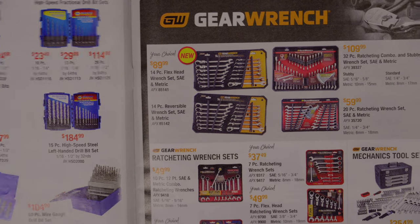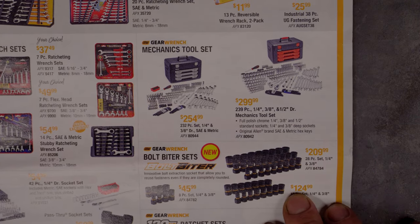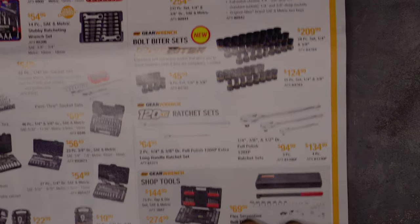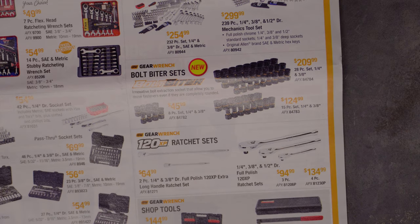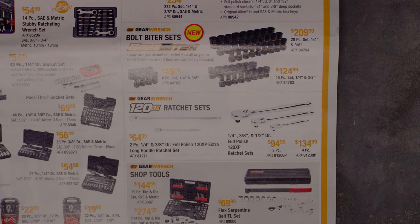Now we're on their Gearwrench page. See, we have the wrenches, wrench racks, their mechanics tool sets, more wrenches. And here's the bolt biters I was speaking about. You can see here that this set, you can actually get on Amazon for like $170, so it is cheaper. But they have it here for $209.99, but that is a complete set. They do look really nice.